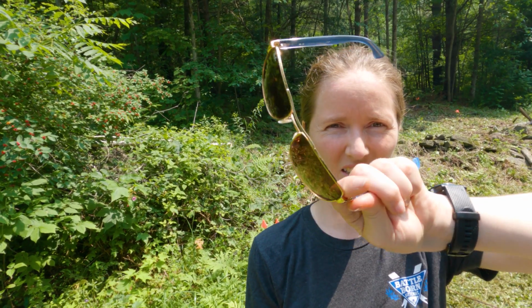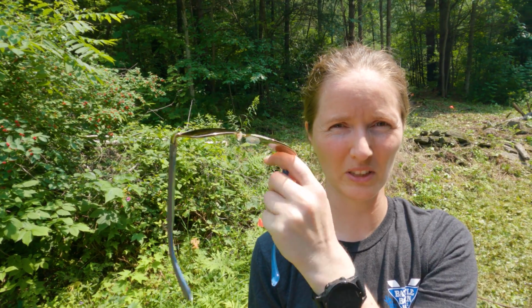Maybe a month or so ago, when we were walking these woods with our contractor, I lost my sunglasses, and today we found them. They were just sitting on the ground, and I'm surprised they did not get damaged and we didn't step on them, because this is definitely in the area we had been walking back and forth today, clearing the brush. So yay, good find for me today.